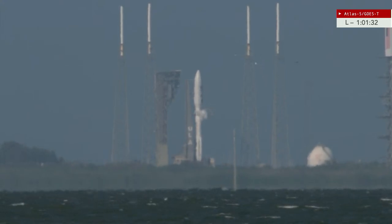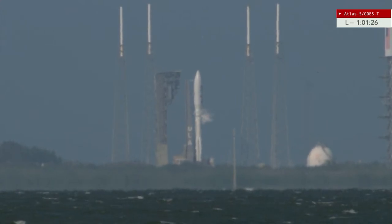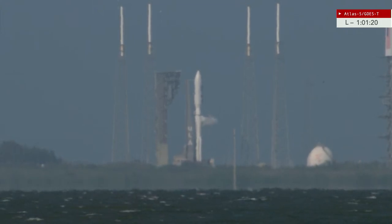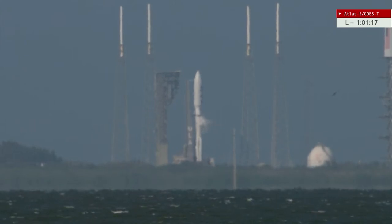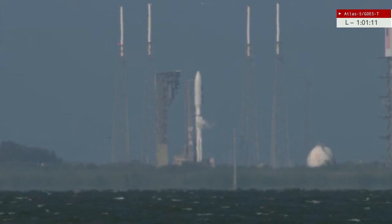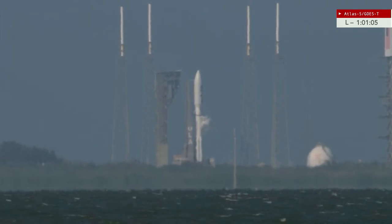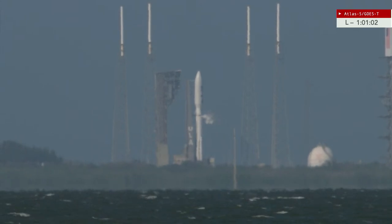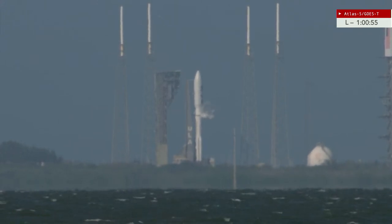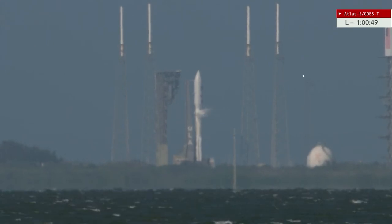Just a quick status update on the countdown. The Atlas V rocket is nearly fully loaded with propellants. If you've been watching our coverage throughout the last hour or so, you will have noticed that the Atlas first stage, which comprises about the bottom 50 to 60% of the rocket, has turned from a bronze color to a white color as ice and frost has built up on the skin of the first stage. That frost was produced as liquid oxygen was loaded into the rocket. That liquid oxygen is chilled to minus 298 degrees Fahrenheit.